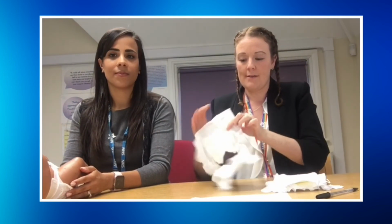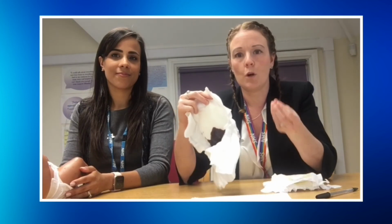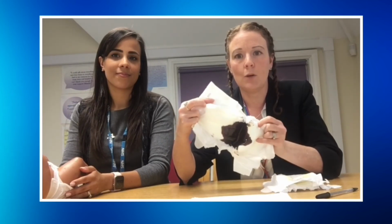So the first poo that a baby has is called meconium. It looks like this. It's very, very thick and sticky, a bit like black tar. It's quite hard to get it off of the baby's bottom, so you have to use cotton wool and water and give it a good rub to try and get it off. Okay, so that's completely normal.